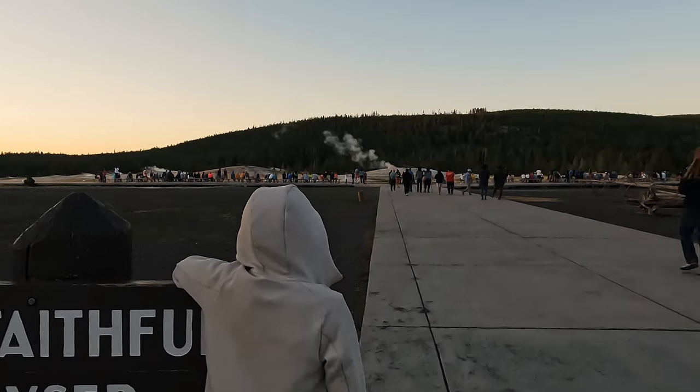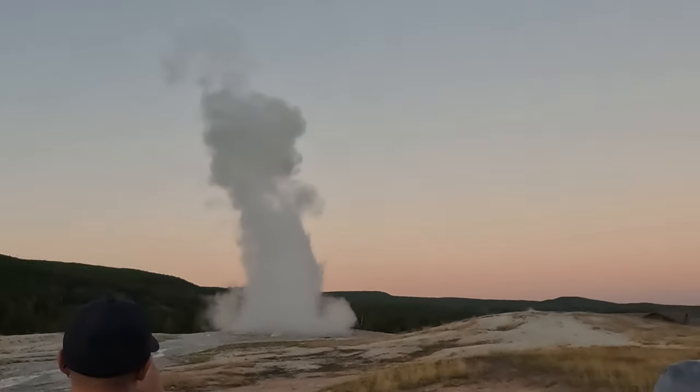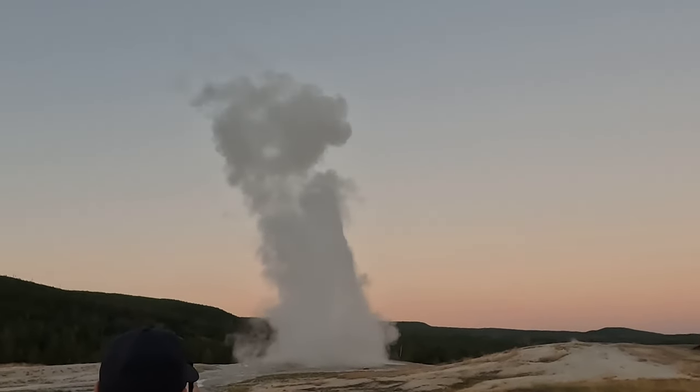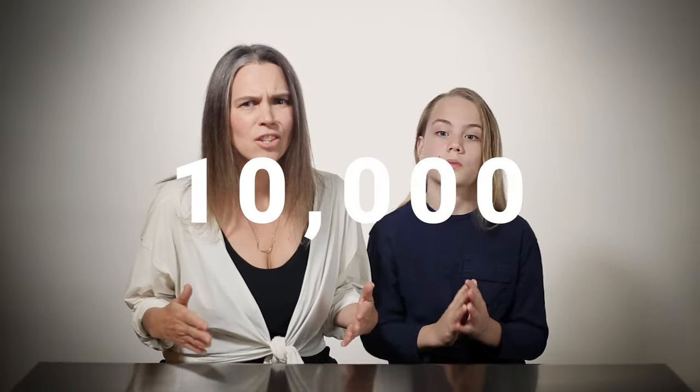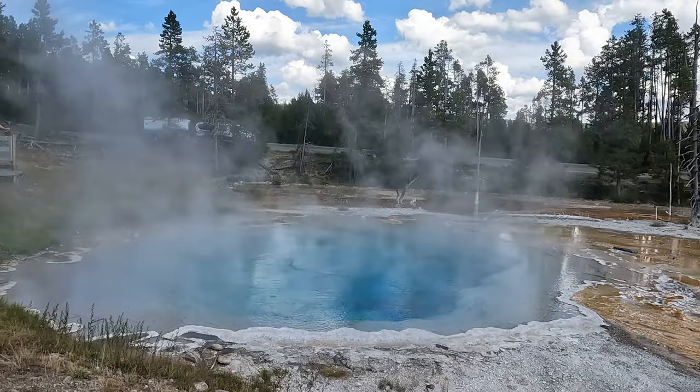You likely have heard of the iconic geyser that sits at the heart of America's first national park, Yellowstone. Oh, Faithful, Old Faithful. Yeah, that one. But did you know there are more than 10,000 hydrothermal features at Yellowstone? They are all over this park, as long as you know where to find them. And these are super accessible to visitors right off the road.